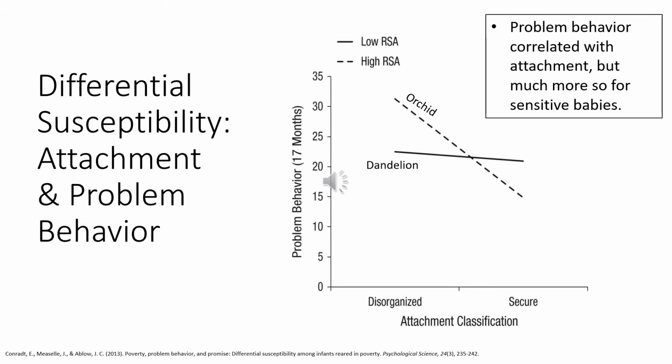And so what you can see here is that they did an attachment classification at 5 months, and they really made this into the strongest attachment and the worst, or least ideal, attachment of disorganized, so the more dramatically different ones. And then they also got a baseline level of respiratory sinus arrhythmia at 5 months, and then classified low below the mean and high above the mean. And then they measured problem behavior at 17 months. And so what you can see there is that attachment really just mattered for the sensitive kids, much more so than the dandelion kids, which is consistent with what we've talked about before.